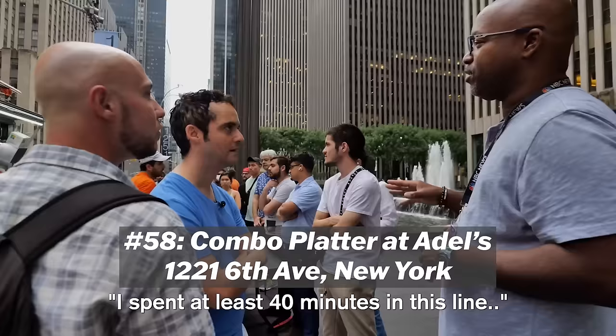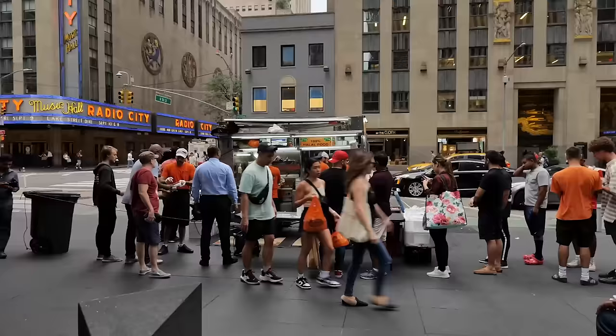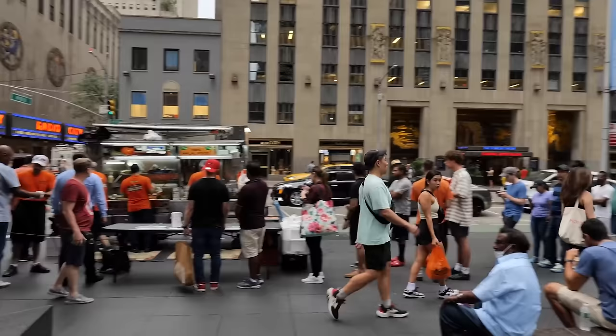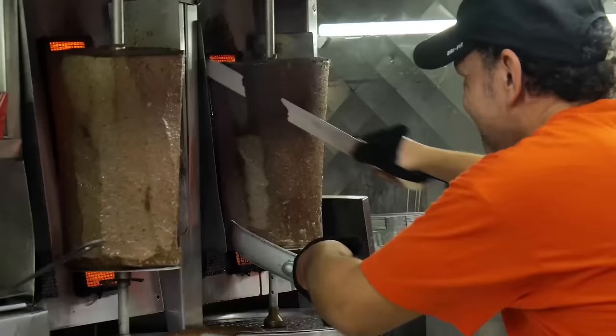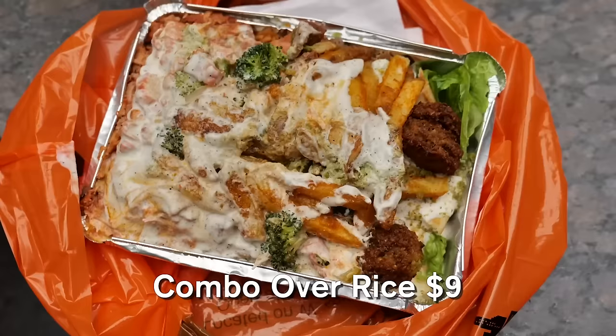These 40 minutes in this line. Wow. It's insane. It is. 107 people just waiting. It was all the way down to that pink truck down there. That is crazy. I want to do the combo platter, spicy rice. Okay, you like some veggie, some broccoli, carrot. Yeah. Give us the works. And this is about 5 pounds worth of food.